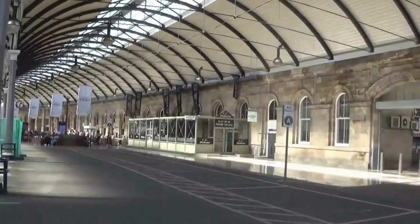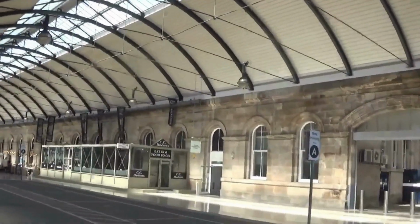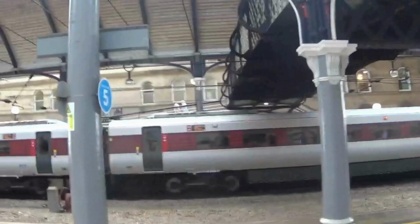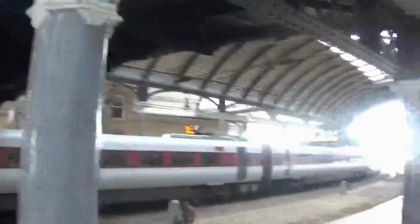This is it, really. I'm going to take you through the ticket barriers and show you the rest of the station. Main station area. We've got platform 2 here. Mainline 1 to Edinburgh. Then you got platform 3 over there. Then you got platform 9 and 10. They're the Carlisle platforms.